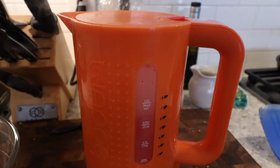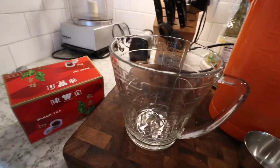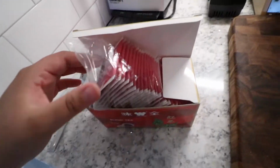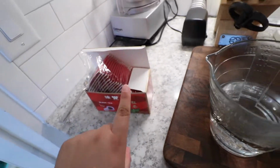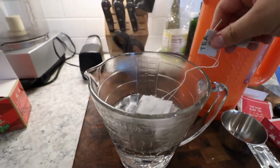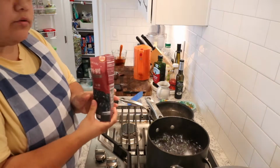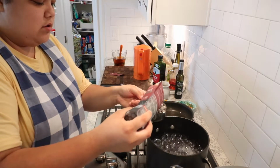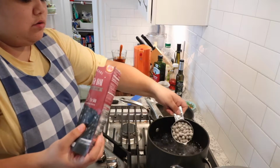All right, the water is boiling, so I'm gonna put 2 cups of water in here. I'm gonna do 2 tea bags in 2 cups of water. 2 tea bags going in. It is go time. I'm gonna put a cup of the boba pearls in there. Slowly.